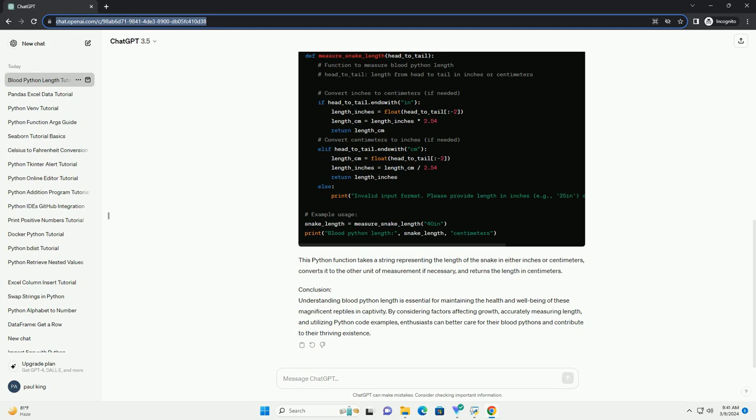B. Stretch out the snake. Lay the snake out along a flat surface, ensuring it is fully stretched out and not coiled. C. Measure from head to tail. Using a flexible measuring tape or ruler, measure from the tip of the snake's nose to the end of its tail. Take the measurement in a straight line without bending around curves. D. Record the measurement. Note down the measurement in either inches or centimeters for future reference.